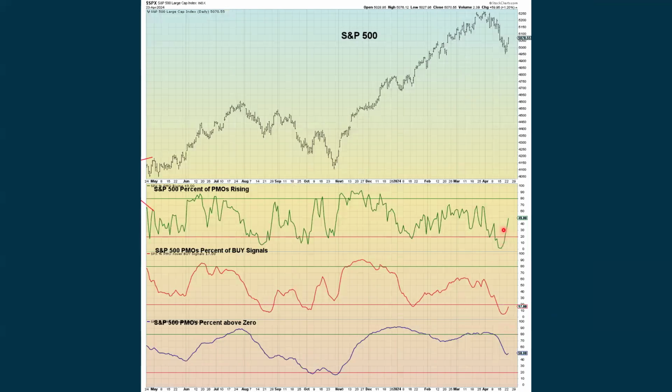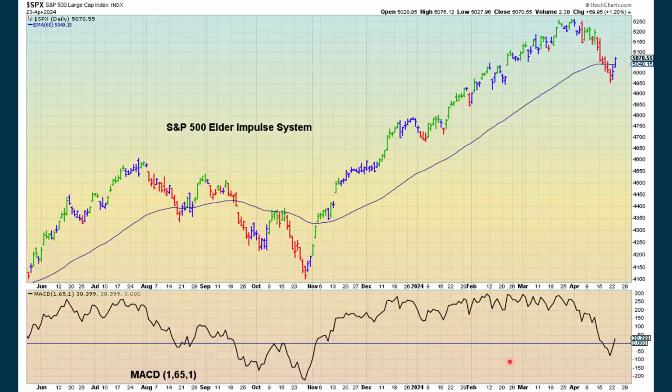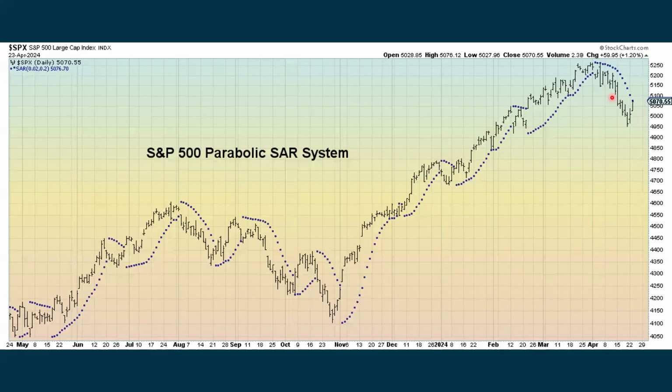We're looking a little better with the PMOs that are rising. This is actually turning more positive. We're turning up with the buy signals, but we're still extreme negative, and now finally starting to turn up with the percent of stocks that are above their PMOs. And we still remain neutral, though, with the Elder's Impulse system for the S&P.